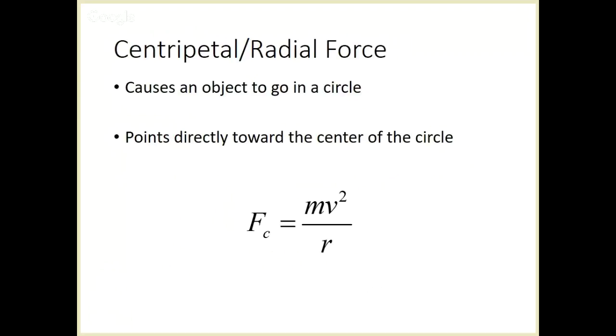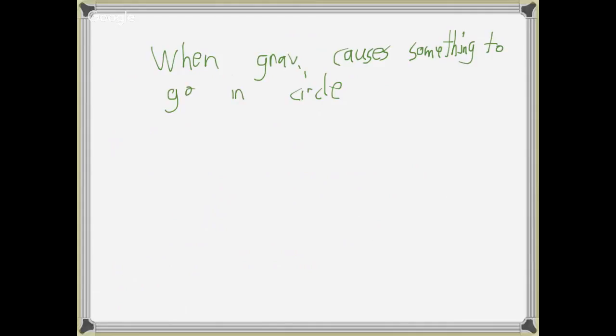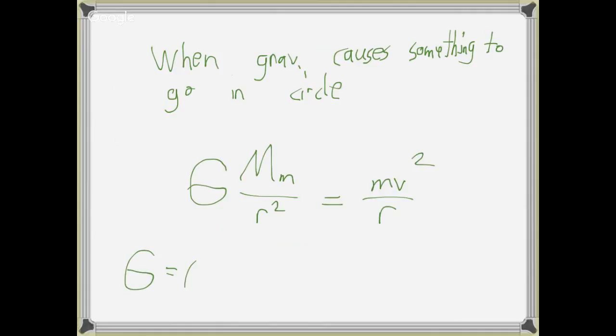The one example I think you're thinking of is orbit. When something's in orbit, it's the force of gravity that's bringing it around. I'll call this mass big M, and this mass little m. When gravity causes something to go in a circle, then just like with any other force, take the force of gravity, which you can find as G times m1 times m2 over r squared. So G times the central mass times the satellite over r squared. Take whatever force is causing it to go in a circle and set that force equal to mv squared over r. Yeah, big G is 6.67 times 10 to the negative 11.